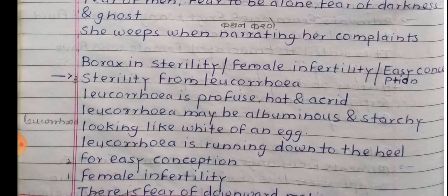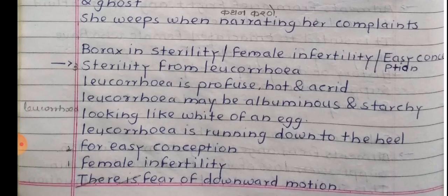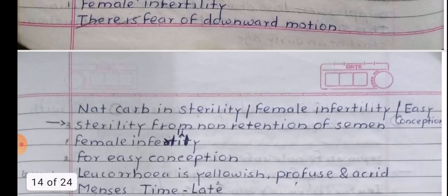Borax in sterility, female infertility. Sterility from leukorrhea. Leukorrhea is profuse, hot and acrid. Leukorrhea may be albuminous and starchy, looking like white of an egg. Leukorrhea is running down to the heel. Female infertility with easy conception is also present. There is fear of downward motion.